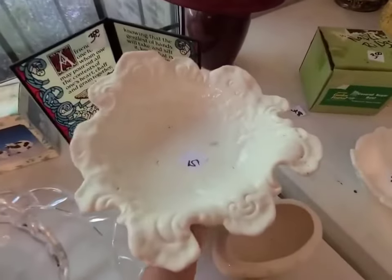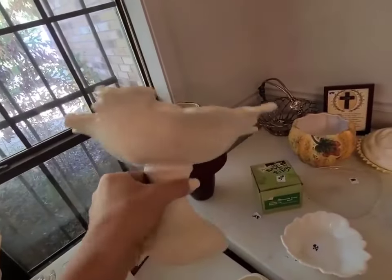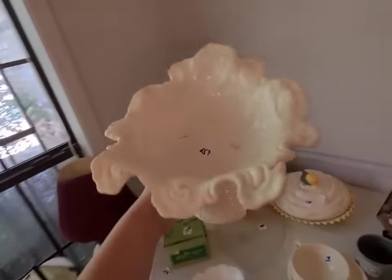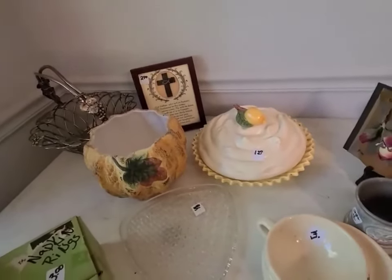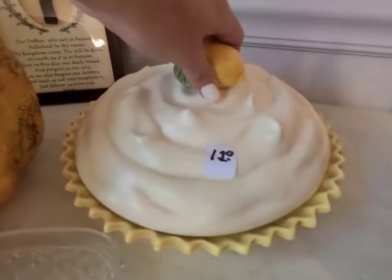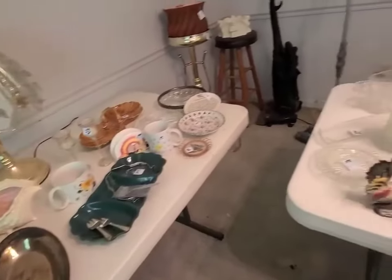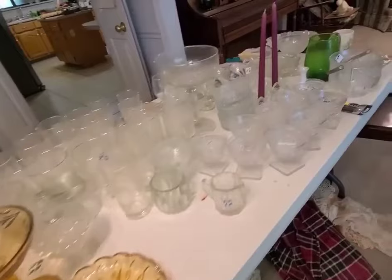Making my second pass through the house, and I just noticed this piece. I love the organic handmade look of it, and it says it's made in Italy. Love the color, like I said, I love the size and the organic look, so I think I'm gonna pick this up. So I'm just kind of looking through this table one more time. Little pie dish right here. I always like to go through the house quickly and then go back through and really look at everything else.